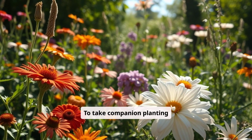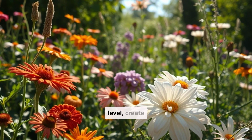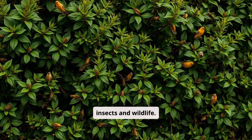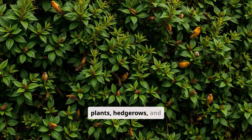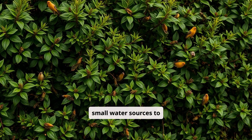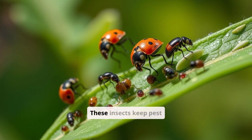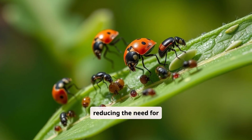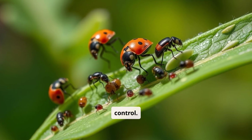To take companion planting to its most self-sufficient level, create habitat for beneficial insects and wildlife. Integrate native flowering plants, hedgerows, and small water sources to attract natural predators. These insects keep pest populations in check, reducing the need for sprays or manual pest control.